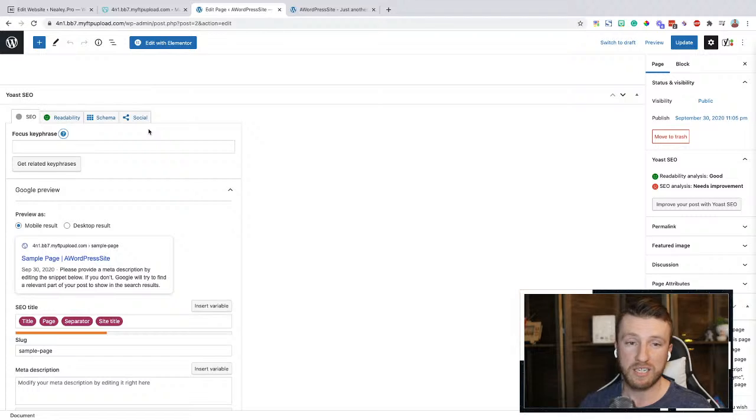So the focus key phrase is really the focus word or phrase that you want on your website. So whether it's a service that you offer, or it's a category or something you really want to be kind of known for with this page. So if I'm selling WordPress web design services, that's probably going to be my focus key phrase. And it's going to scan the page that you've created for that focus key phrase and show you if you have a good amount of keywords on there, or if you need to kind of step it up a bit, or if you have too many, because too many is also a bad thing.